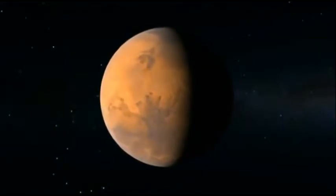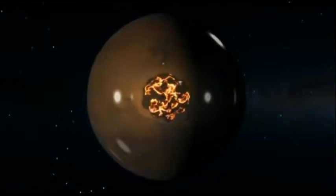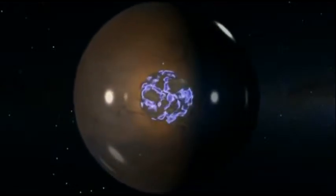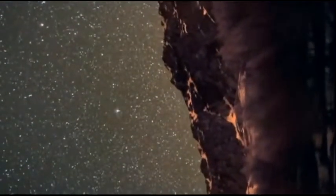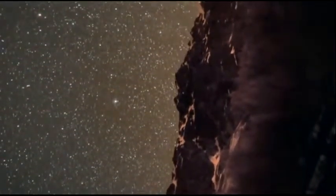The moment the accretion process ended, the planet began to cool. The iron core was no longer able to generate this magnetic field, and then the solar wind started pounding the surface of Mars. That's a scenario that a lot of people believe. The loss of atmosphere stripped the Martian surface of warmth and pressure.